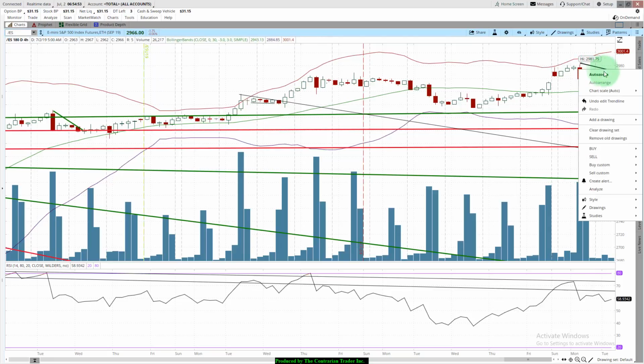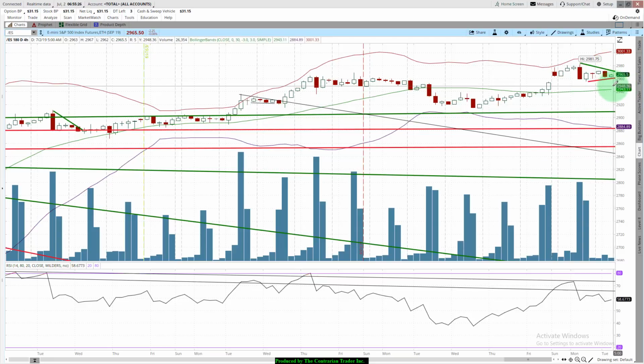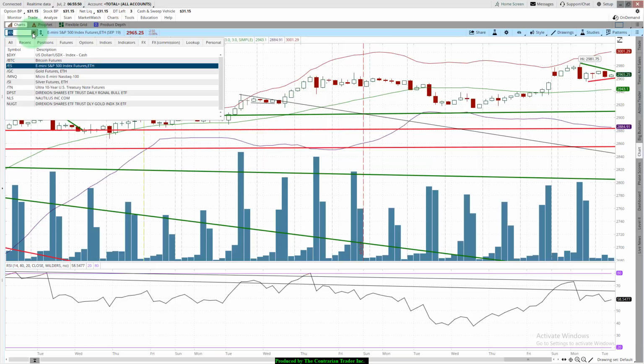So what we have here is a triangle formation, and we will be looking for a breakout to the upside here. Now, if we fail and we break below this lower band of support, the next support level would be at 29.31. But I think that in all probability, we're going to break out to the upside here, especially if the bond market breaks out to a new high.